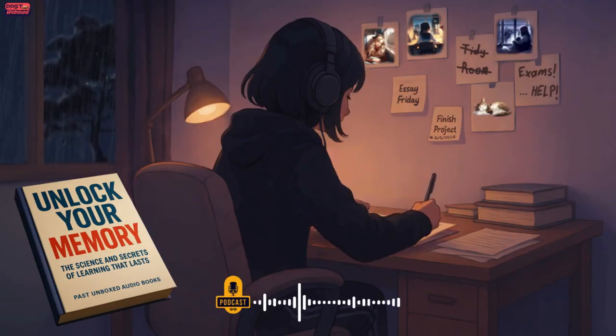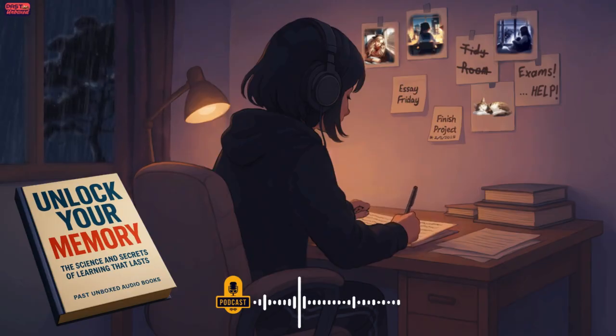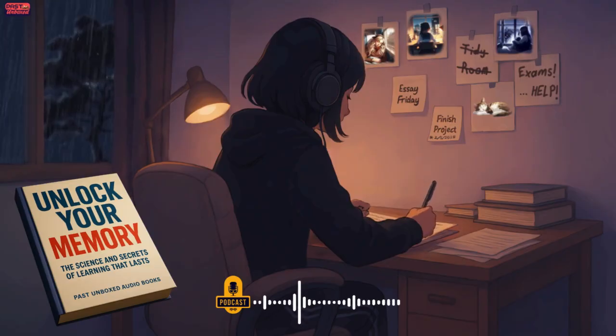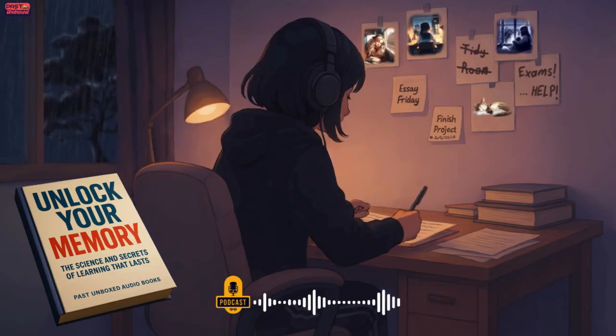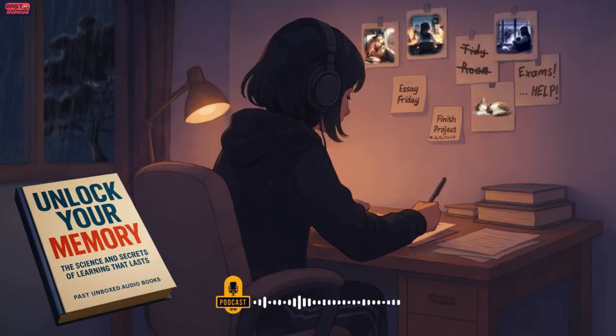Albert Einstein. Light bulb exercise. After studying, spend 5 minutes explaining the concept to an imaginary class. The eighth key, building your personalized memory system. The best learners aren't tied to one method.